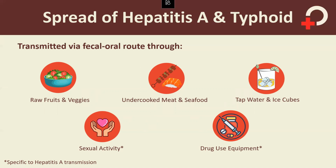And for hepatitis A transmission, it can also include things like sexual activity or sharing drug use equipment. And these are things that might occur more commonly when people are traveling and really enjoying their vacation. One other way where hepatitis A is spread is through contaminated blood or blood products. So if anyone actually ends up needing medical aid abroad, they could actually end up being at risk for hepatitis A through that transmission route as well.